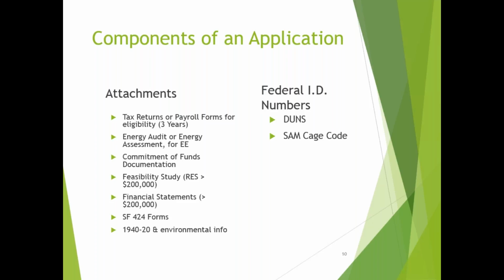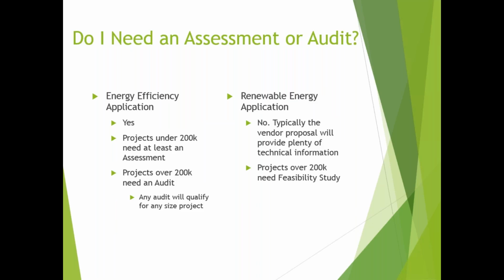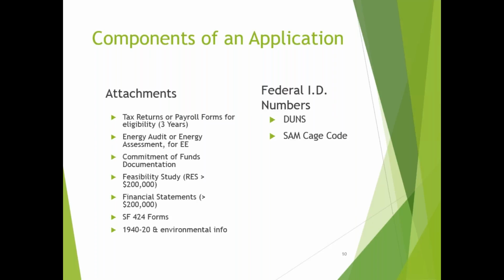It doesn't often present a problem. And then the biggest thing that people don't know about and that needs to be done ahead of time are the federal ID numbers, which I think I had a slide about. I think I might have one later. So we'll get to this in more detail later, but there's a DUNS number and a SAM cage code.